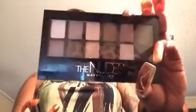I love it. I used my Maybelline Nudes palette this week. Now, I'm a nudist, so I have nothing bad to say about this except you do have to blend a lot with some of the higher row colors that are not shimmers. But I did love the palette, and I think it's great for a nude smoky eye. I'm going fast. I don't want to have y'all here all night.